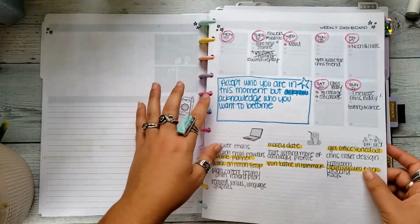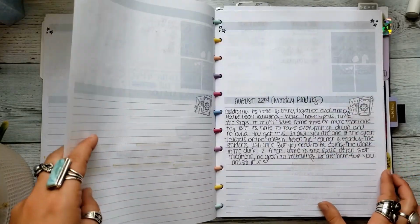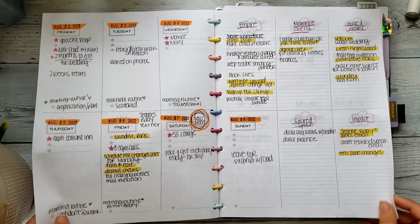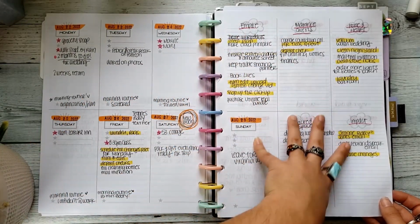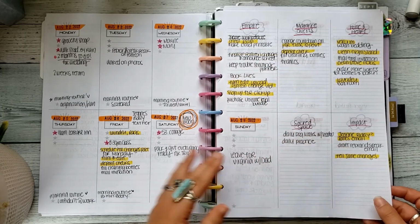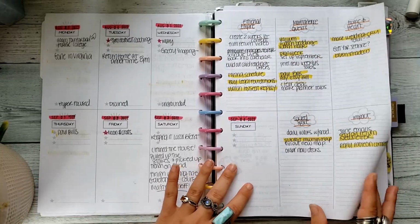So I was doing a quote or some kind of pep talk here, my weekly plan here, and then 3 to-do lists. Then I started working on this one and was playing with having 5 different task lists broken down by different areas of my life, which that was too much. We did not do that.